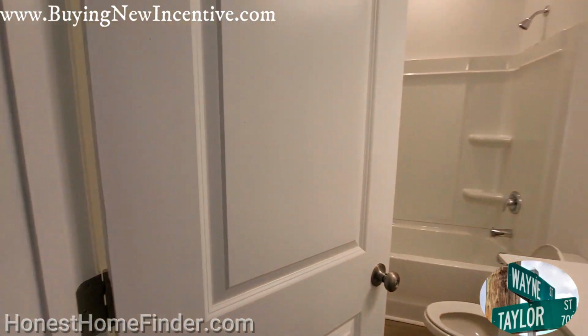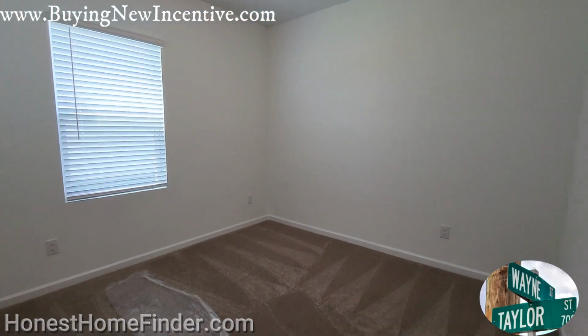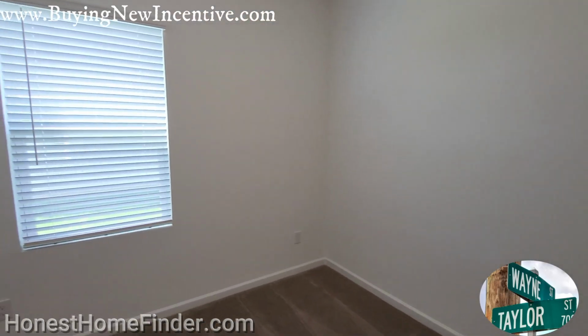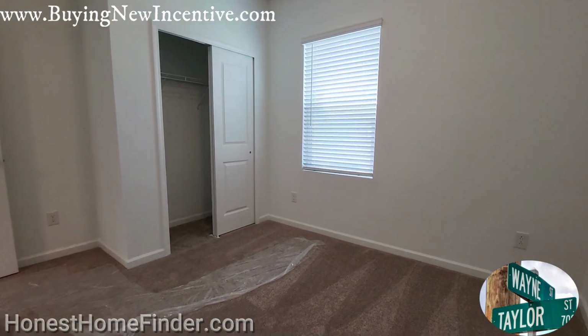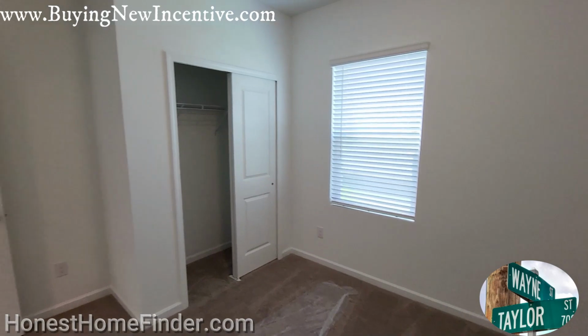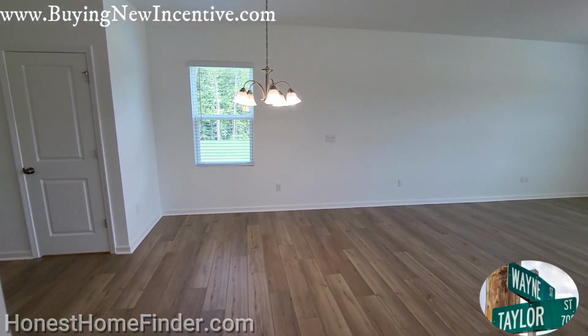It's your full bath downstairs instead of the half because of the guest suite downstairs. I'm not sure about the Douglas, but I know that the other two floor plans, this is standard. This is the fourth bedroom in the house. Now we can go upstairs.